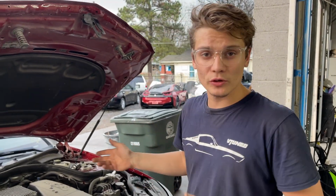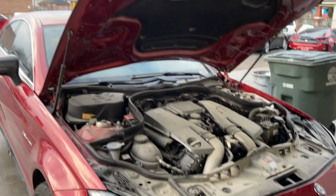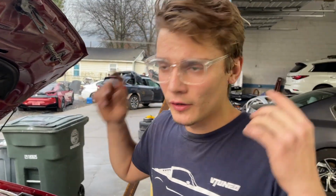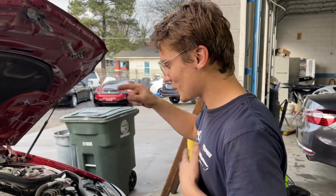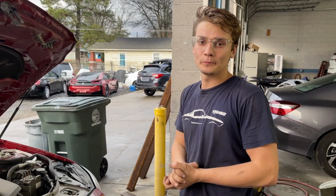And what do you think? Should we start with the engine bay, Vlad? Yeah, let's just start with the outside. And we'll clean it up, and then we're gonna have to get some hazmat suits to get that rubber out of the center console. So let's go ahead and knock this out and get it nice and clean.